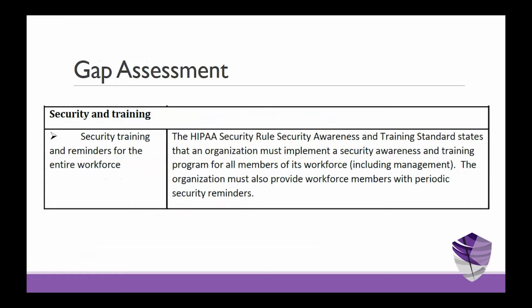The HIPAA security rules, security awareness and training standard states that an organization must implement a security awareness and training program for all members of its workforce, including management. I wish that said including management and providers. This is not just staff workers, not receptionists, not back office. It's everyone, and workforce members with periodic security reminders. This is annual. That is the right time.